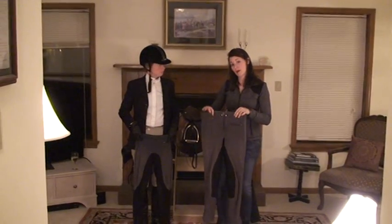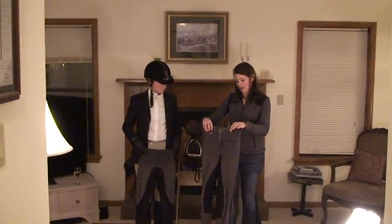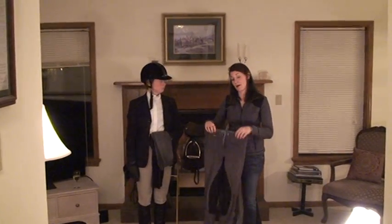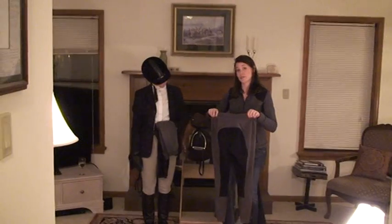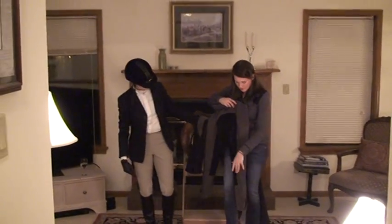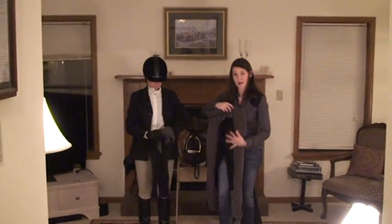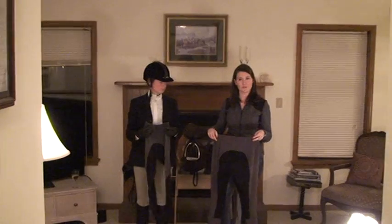First thing that's wrong with it, the color. These, again, are very fashionable for schooling. They're gray, but you would never want to wear them in the hunter or equitation show ring. And also, they're a full seat breech. So full seat breeches, that means that this is all leather. So instead of having knee patches, the entire seat is made of leather. And these are used mainly in dressage.